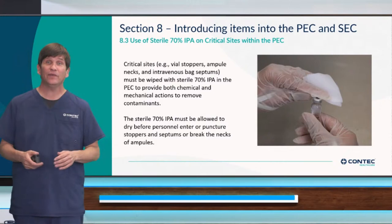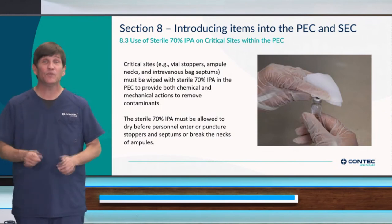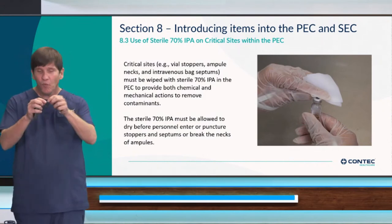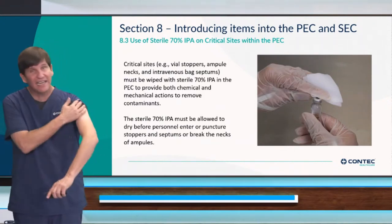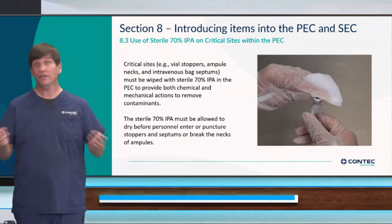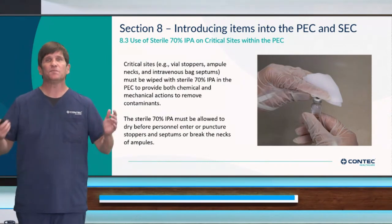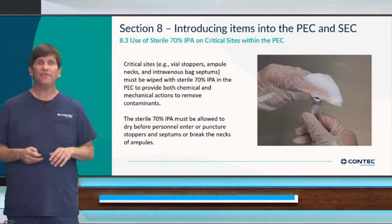The last thing in this section is 8.3, which deals specifically with critical site wipes. It says that the critical sites must be wiped with 70% sterile IPA. So this is a must, with alcohol to provide chemical and mechanical action. Now, oftentimes I've gone to facilities and I call them the rib wipes, those individual alcohol packs. Those weren't designed for a clean room environment. They were really designed for skin asepsis, wiping your arm before you get a shot. So the fabric in that wipe is certainly not appropriate for an ISO 5 environment. You're also creating lots of trash as you open each of those packages. So Contec does have a product called critical site wipes that are specifically designed for this new section 8.3 with critical sites.